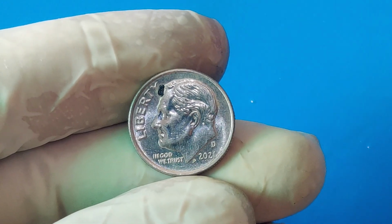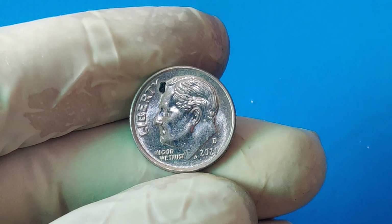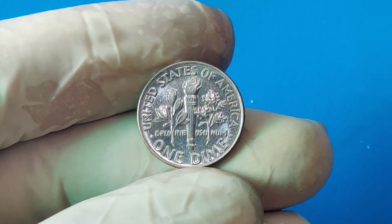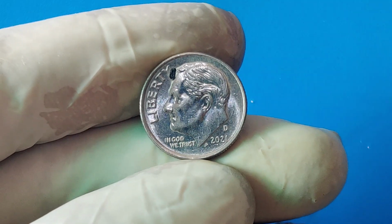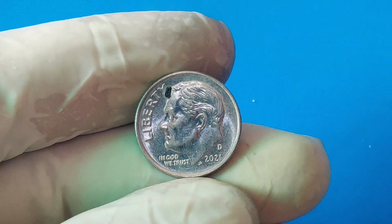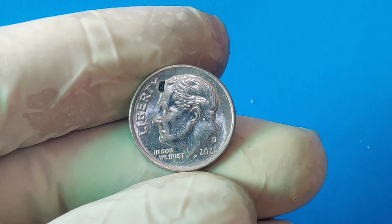First, let's step back in time. The Roosevelt dime was first introduced in 1946, just 1 year after President Franklin D. Roosevelt's passing. The dime was chosen to honor Roosevelt because of his efforts to combat polio, a disease that he himself battled throughout his life. The coin's design, featuring Roosevelt's profile, was created by sculptor John R. Sinnock, and it has remained largely unchanged for over 7 decades.